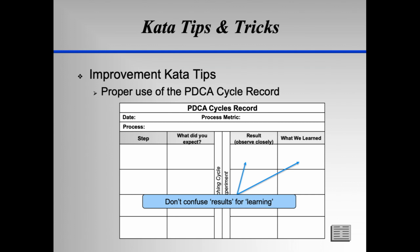Close process observation is required beyond measurable results. How has the pattern of the process changed? What did the learner see? Learning may involve the identification of a new obstacle, or that what was thought to be an obstacle really wasn't one. It is not just another way of describing the result.